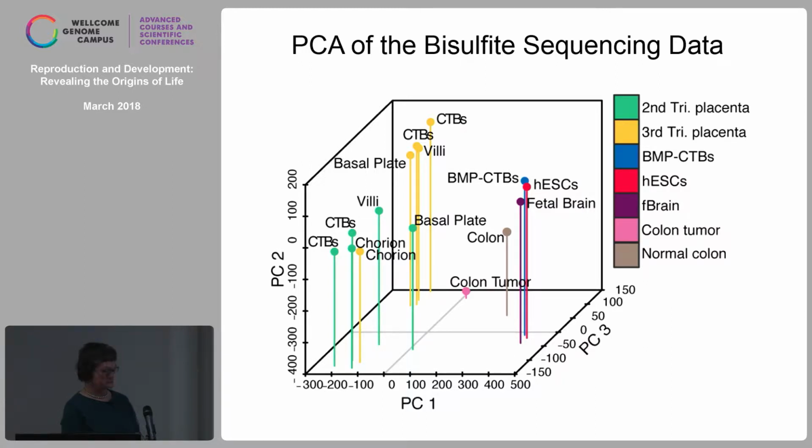And you can see that the one area that does not fit that pattern of gestational age changes is the smooth chorion, in which the second and third trimester samples cluster together. And the reason we think that's true is because we found an unusual population of progenitor cells in this area.